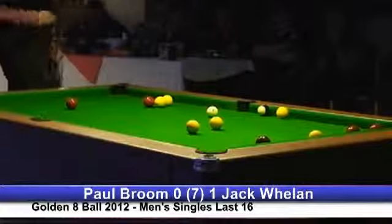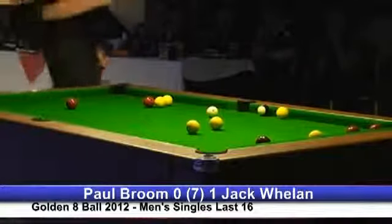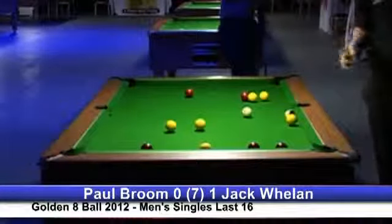And again, he's not really moved that black into a great position either. He's, in fact, he knocked it safer. Maybe just wants to make the game a bit more difficult. Maybe he thinks that black ball's too easy now.